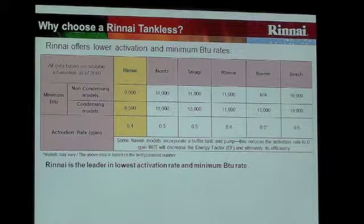Talk about lower activation and minimum BTU rates for the unit and why that's important. How the unit works. With minimum BTU, on the non-condensing versus the condensing models, again, the same products, and in terms of the minimum BTU rate for our product, how it works. You can see the Rinnai values at 9,900 and the condensing at 9,500 are significantly lower. Also important to that is the activation rate in terms of gallons per minute. Activation rate for the unit as it senses water and starts the cycle, the sequence of operation.